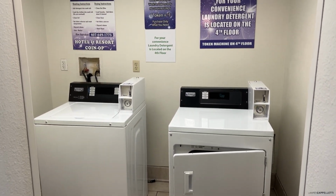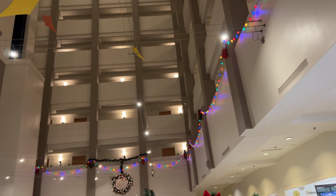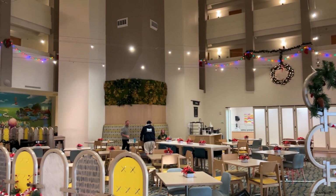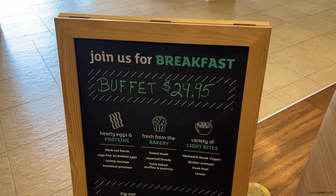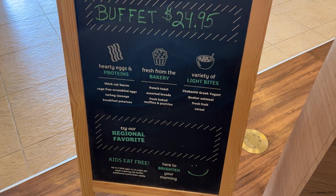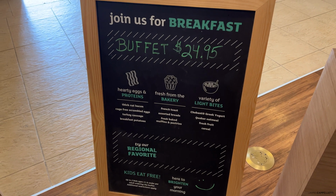Now let's head downstairs. There is a pretty large dining area and right now they have it all decorated for Christmas, and this is where you'll be eating if you choose to purchase the breakfast buffet. Breakfast is available every day at 6:30 a.m. and goes until 10:30 on weekdays and 11 a.m. Saturday and Sunday. They also have lunch and dinner available if you end up coming back for a break during your park day. Just outside the dining area, they also have free coffee for you to take with you in the morning and free lemonade later in the day.